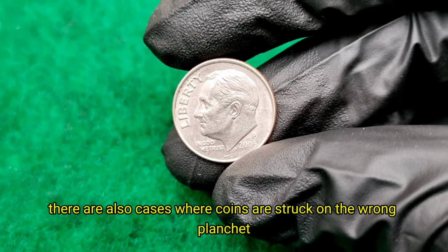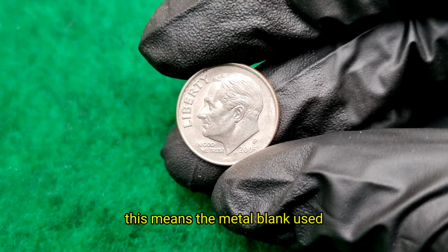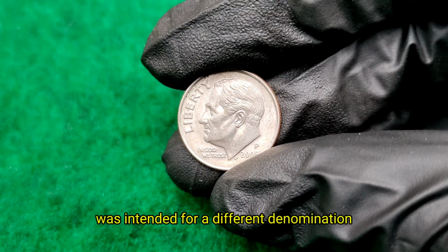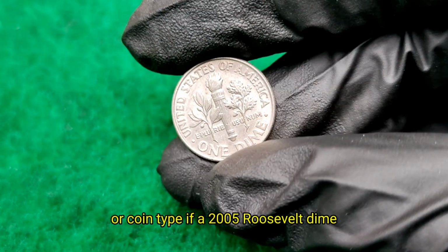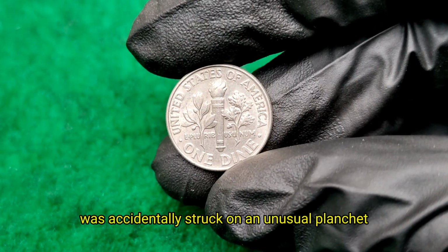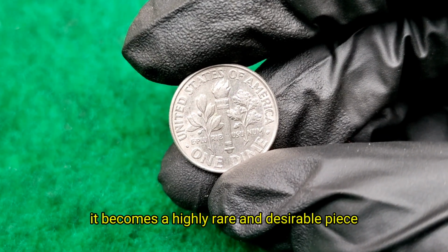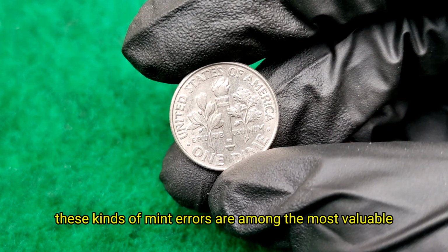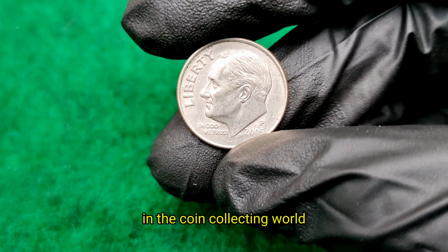dollars. There are also cases where coins are struck on the wrong planchet. This means the metal blank used was intended for a different denomination or coin type. If a 2005 Roosevelt dime was accidentally struck on an unusual planchet, it becomes a highly rare and desirable piece. These kinds of mint errors are among the most valuable in the coin collecting world.